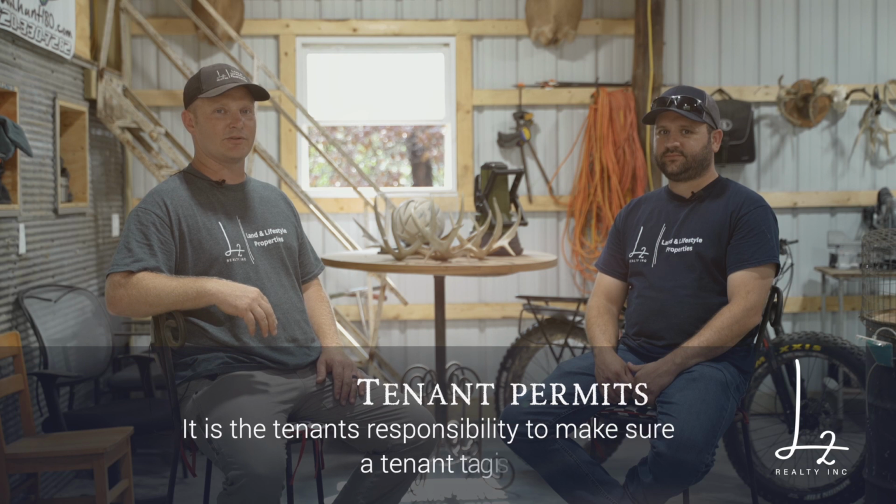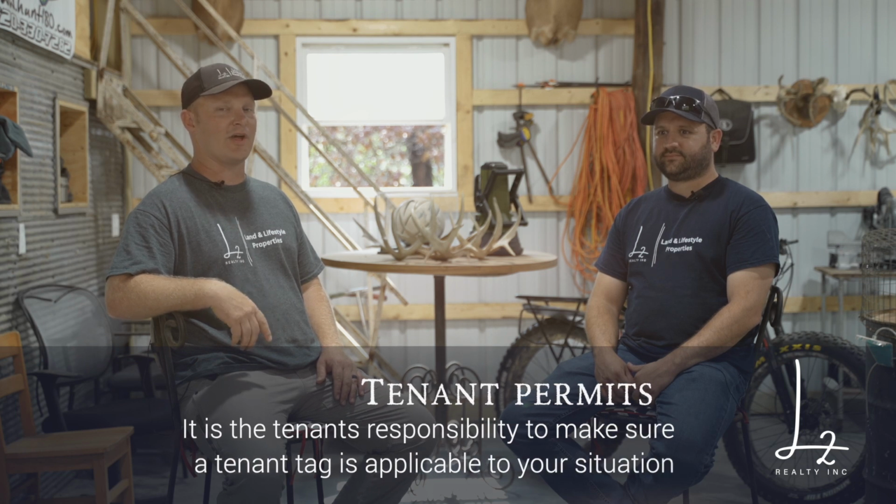There is. There's tenant tags, and there's also landowner tags. Tenant tags, if you have a hunting lease, that does not qualify you for a tenant tag. You have to have an agricultural interest, whether you're farming property that you rent here or you're running livestock here. And before you would ever purchase this tag, you need to consult Wildlife and Parks to verify that your situation is a good situation for that.